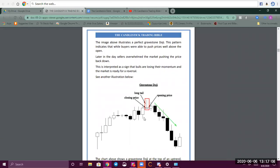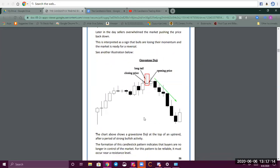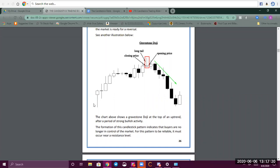Later in the day, sellers overwhelm the market, pushing the price back down. This is interpreted as a sign that bulls are losing their momentum and the market is ready for a reversal. The chart above shows a Gravestone Doji at the top of an uptrend after a period of strong bullish activity. We saw all the bulls come in and run through. They're running it, running it, running it. Sellers over here, trying to get out.